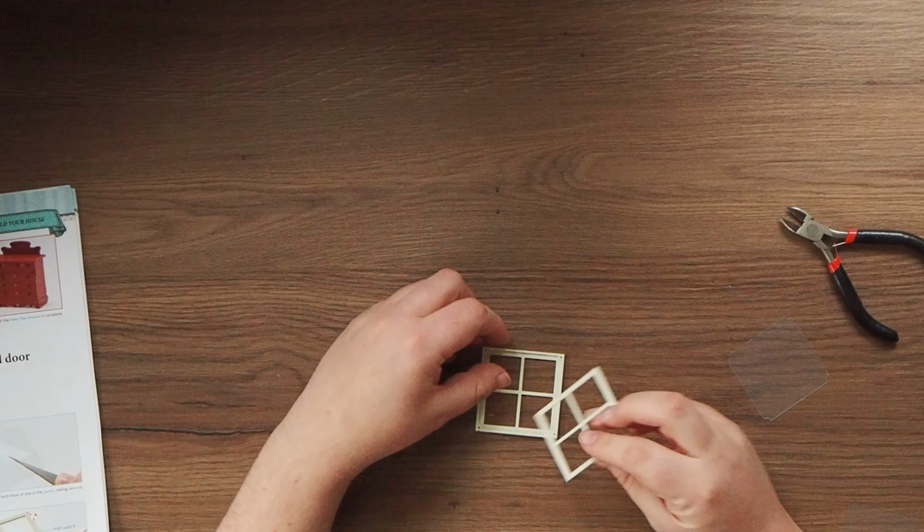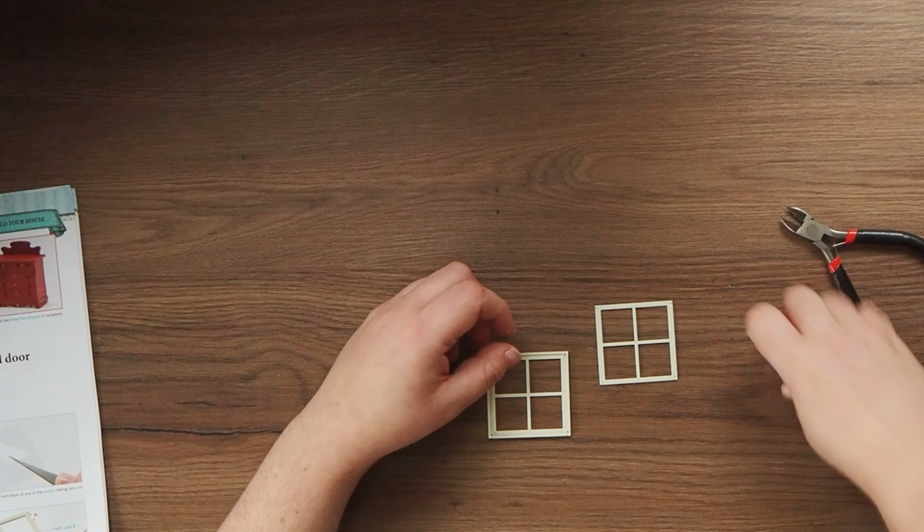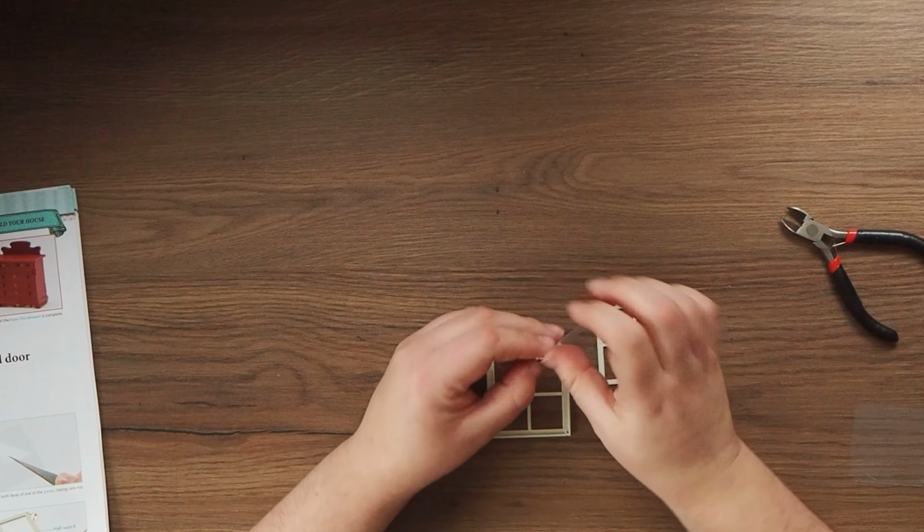Okay, so moving on, let's do the window. So as always with the windows, let's peel off the film. So you should have one that's got the moulding in and then one that's much thinner that fits on the top, just like all the other windows we've done and that you saw me previously do. Don't forget to do both sides of the window.